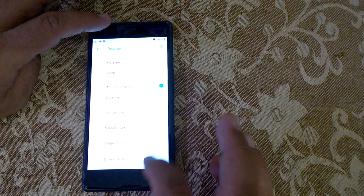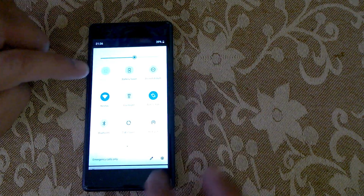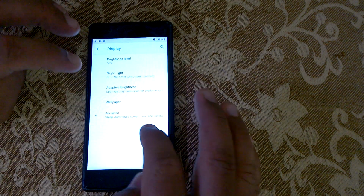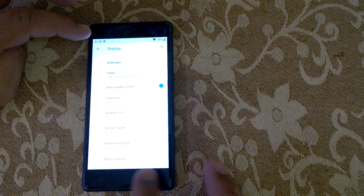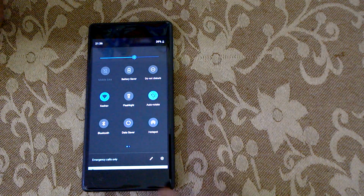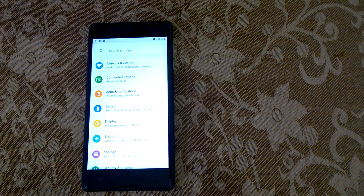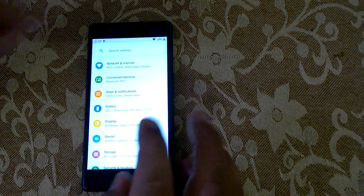So let's see if I put it as light. If I go back, you can see the notification center has turned light. Now if I go back, I can again set it as dark and it will become dark. So you can see the notification center has turned dark. Now this is one setting that has also been introduced. So obviously it's a visible change which I wanted to show you.